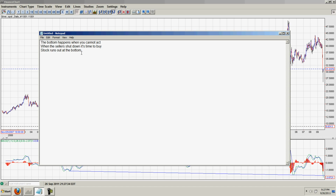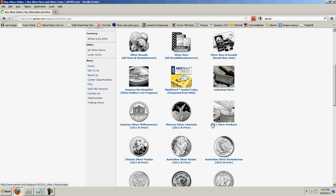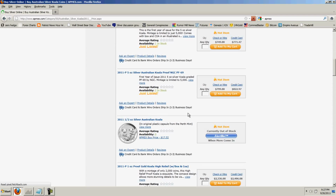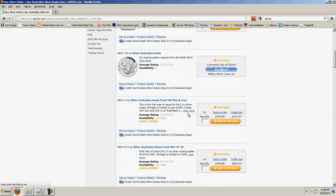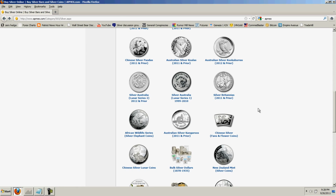The other important point is that stocks run out at the bottom, and that's a good way to find out which coins you want to buy. We can go through a lot of these coins here, especially the Perth, and a lot of the coins that were available are now gone. So the half-ounce koala, the 1-ounce koala, and you can go on through the list. Even the tigers, which I wanted to talk about real quick here as well.